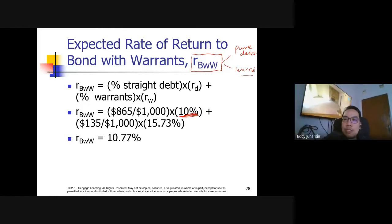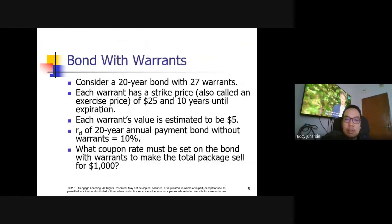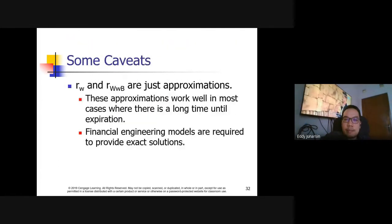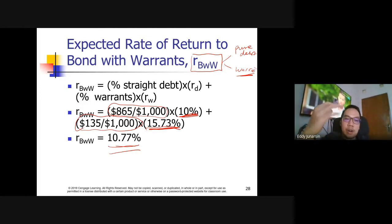So 10%, and the cost of warrants is 15.73%. So we just need to multiply each by its respective weight, right? For example, the pure bond proportion would be 865 per 1000, and the proportion of warrant would be 135 per 1000. So by doing this weighted average, we get 10.77%. Okay, so this is the cost of bond with warrants, or the required return of bondholders with warrants.